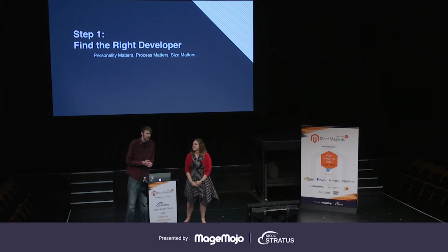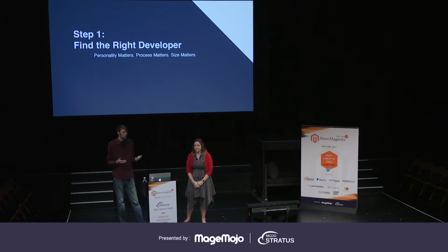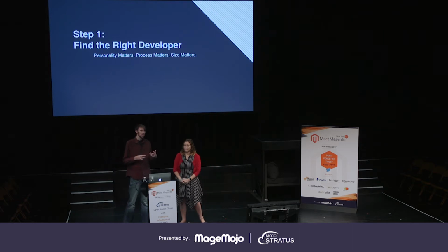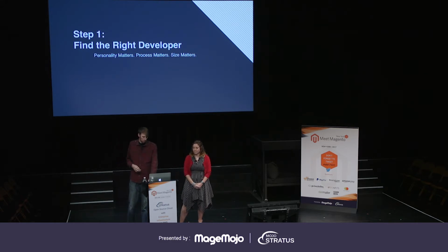Step 1 is finding the right developer. We believe that personality does matter, and it's really important through your selection process to find and match with the right developer. Through our RFQ process, we found Human Element and decided they were the best match for us, and a number of considerations would come into account for how to find the right developer.